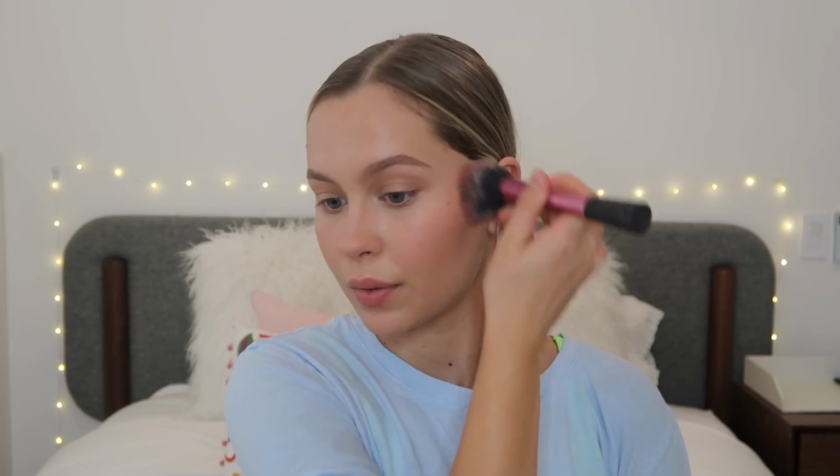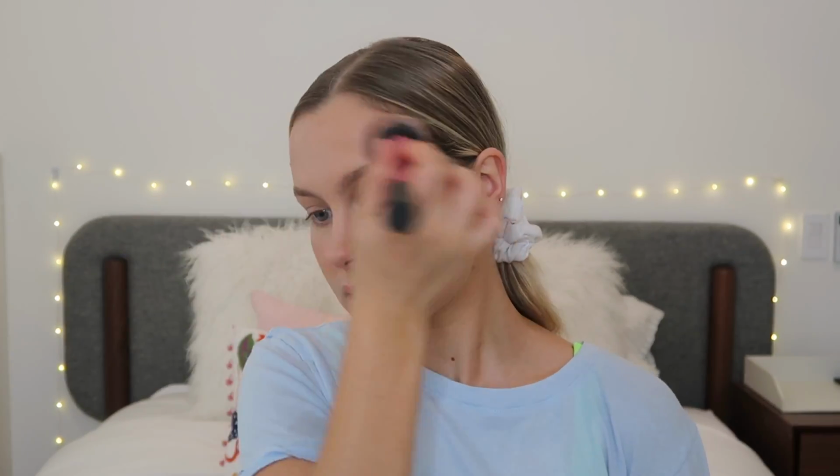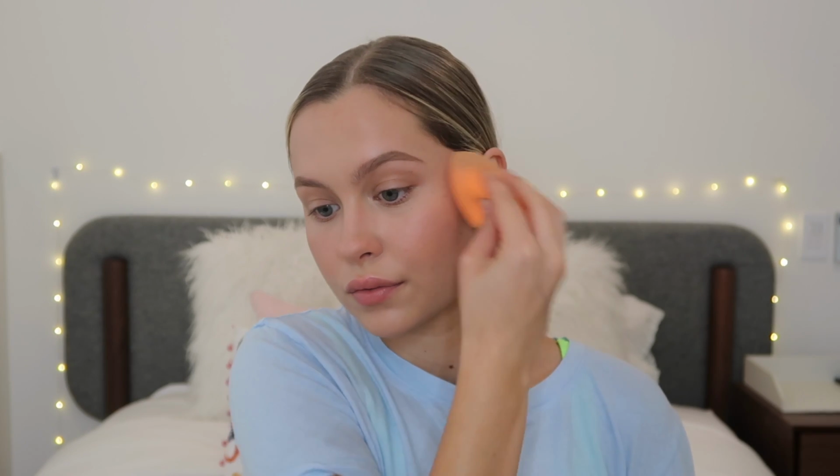And again, I like swipe it across the nose just so it looks like I got naturally sun-kissed. And I'm a blush fiend. I know not everybody likes a lot of blush. I personally do like a lot of blush. I feel like it just makes me look more alive and awake. So you don't have to add blush if you don't want to, but I definitely do.